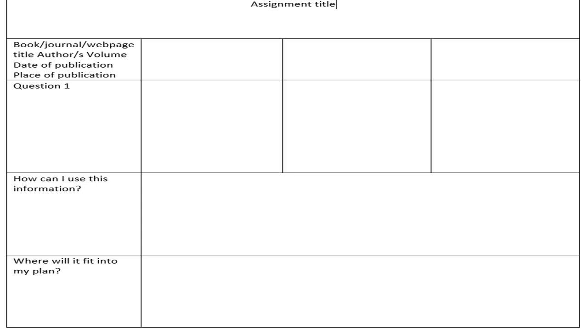Underneath that, we have our first question. So remember, we said write your question down. What information do you want to find out? We can write that question here. And then under each reference, we can make our notes. Then, how can I use this information?